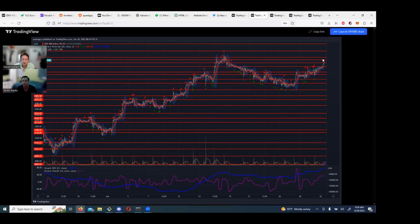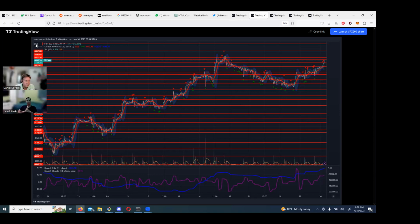We're just a couple levels away from testing that right now. If we are able to, we should expect some resistance there. But if we can break through, the next target is 44.62. Any questions or observations on that, Jared?